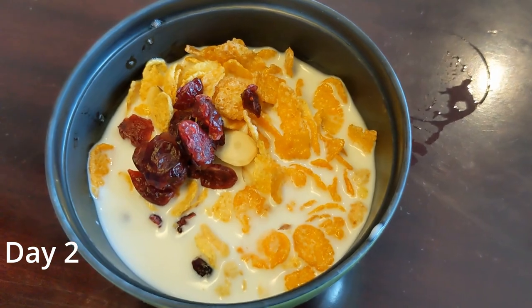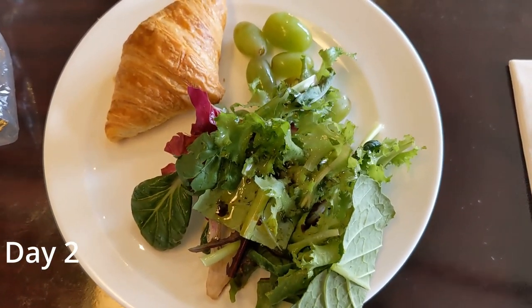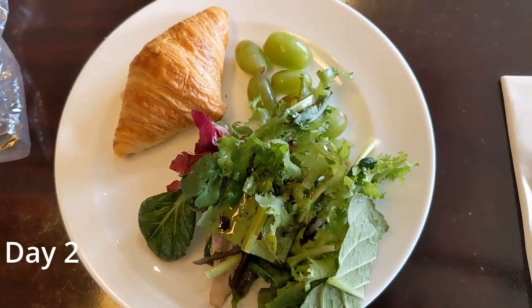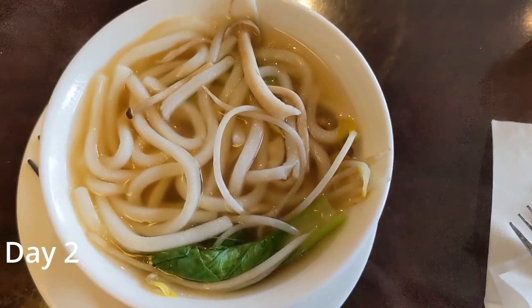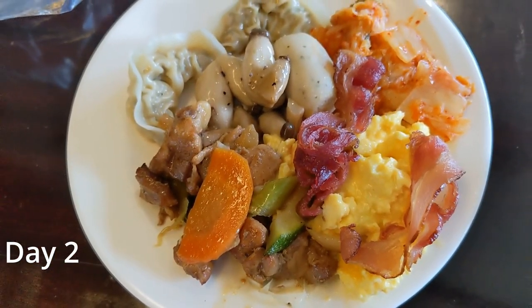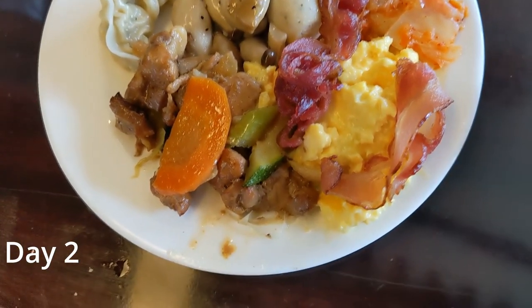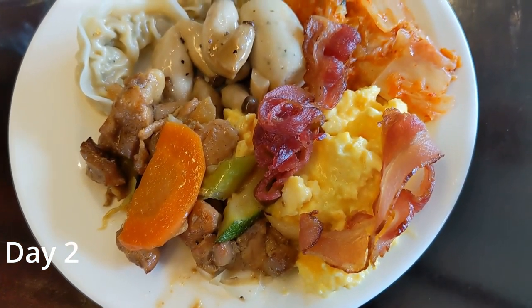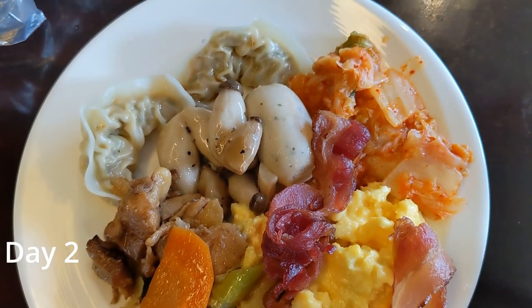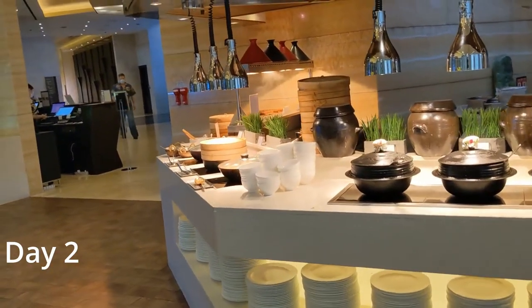And we're back at the buffet, starting off with cereal again, croissant, now salad, and grapes with seeds, unfortunately. Then we got some noodles. Noodles are really good. I love thick noodles like this. Then we just filled the plate up with breakfast stuff. There's some mushrooms in there, white sausage, some stir-fried chicken, kimchi again. But this plate is just full of everything that's on board.